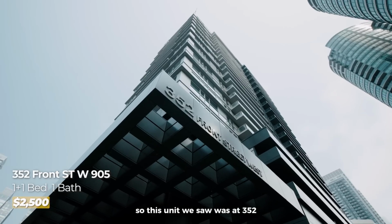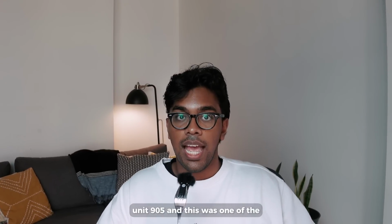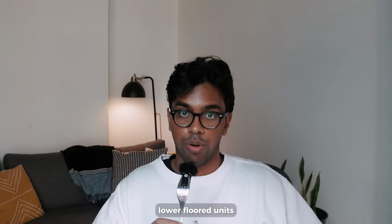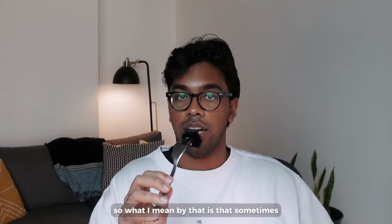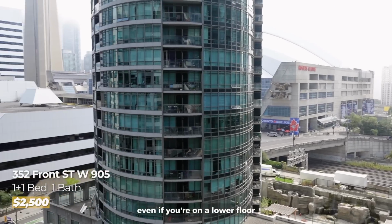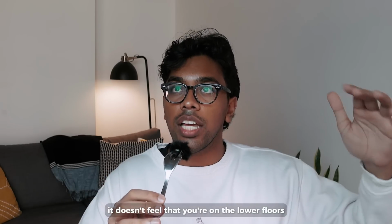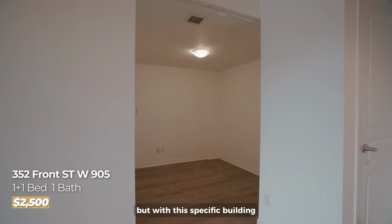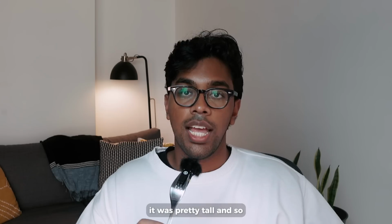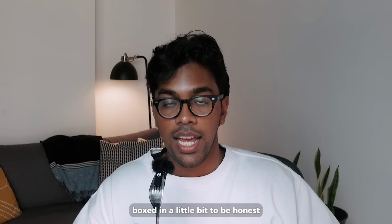So this unit we saw was at 352 Front Street West, unit 905. And this was one of the lower floored units, even though it was on a bigger building. So what I mean by that is that sometimes, even if you're on a lower floor, if you are in a building that is not too high, it doesn't feel that you're on the lower floors. It doesn't feel as dark and gloomy. But with this specific building, it was pretty tall. And so the unit kind of felt like it was boxed in a little bit, to be honest.